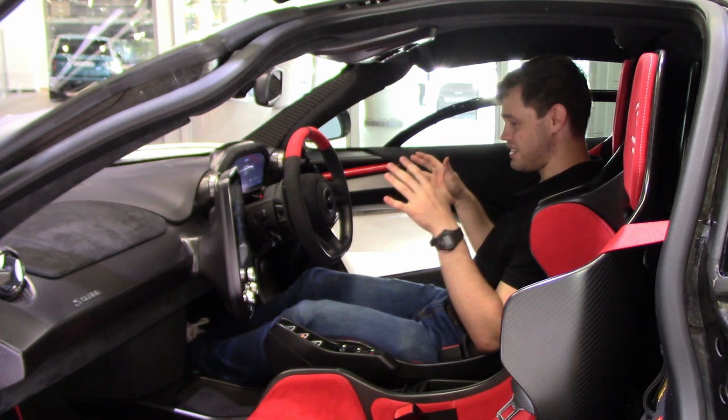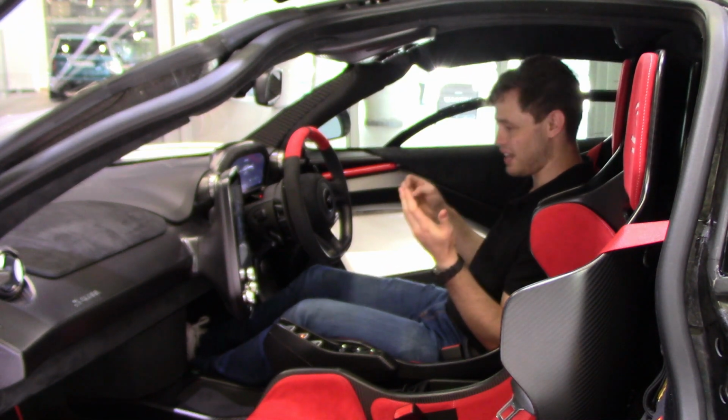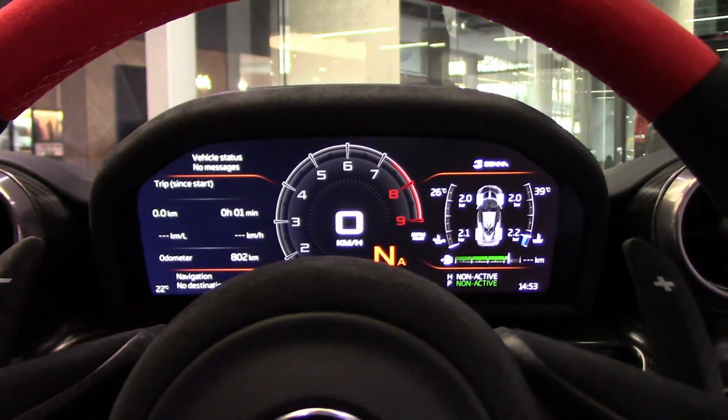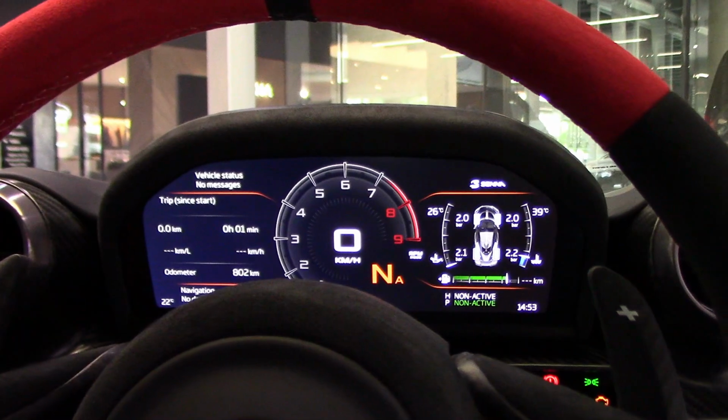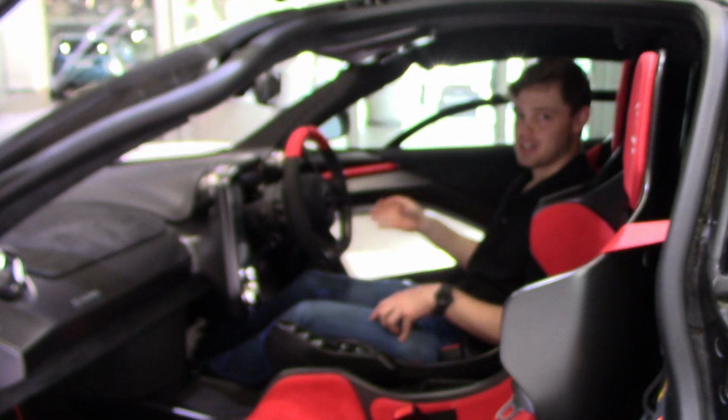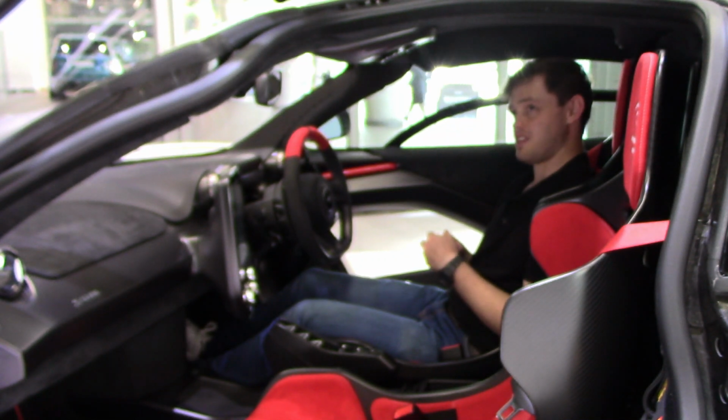Even inside the car, there's nothing that doesn't need to be here. You've got no fanfare. Air conditioning was an optional extra, just to put it into context. Even though this car is optioned with the optional Bowers and Wilkins sound system, this was also an option that didn't necessarily have to be fitted with the car.